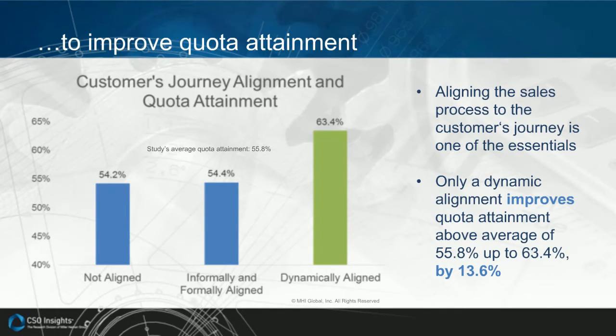Yeah, absolutely. Thanks for this example. It is exactly how it works. And this is significant, especially if we're in a situation where we complain about quota attainment decreasing. This is one of the cornerstones to put in place to enable the sales force to really hit their quota. Absolutely.